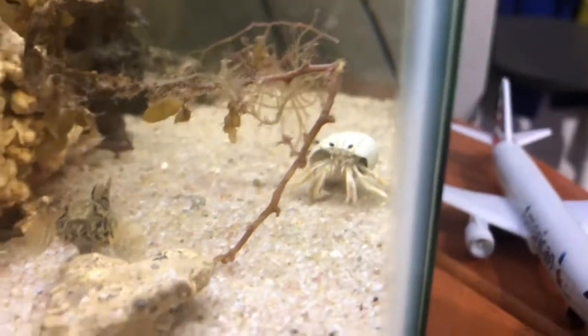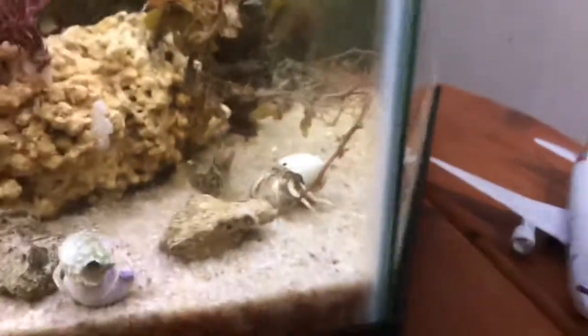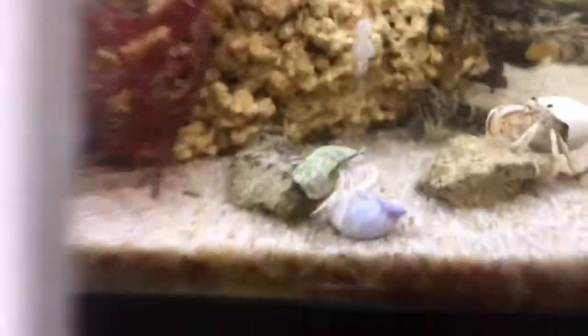Then we got these white hermit crabs. These are actually really interesting hermit crabs. I haven't seen much like them, so I grabbed a few while I was at it. Really cool creatures. I think that's about all in this tank. We're running over to the touch tank here.